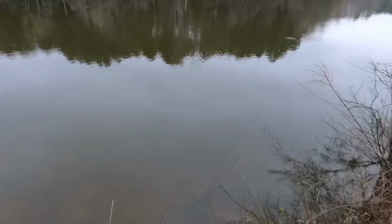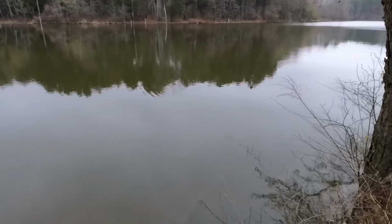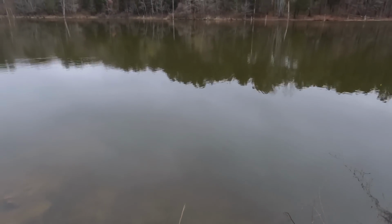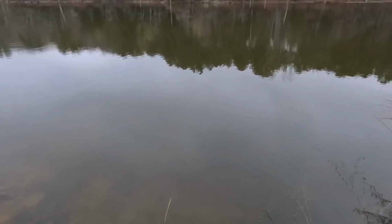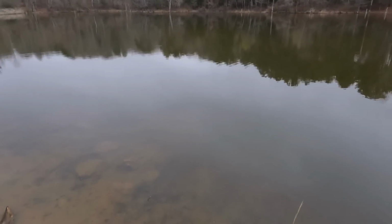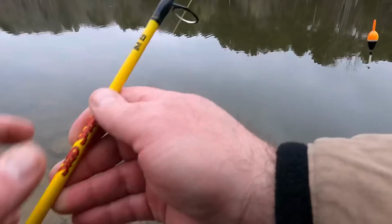So the crappie population on Falls, in my opinion, is a lot greater than that of Carr Lake. Size wise, you get a lot bigger fish off Carr. But when it comes to this time of year for me, it's about what's easy.